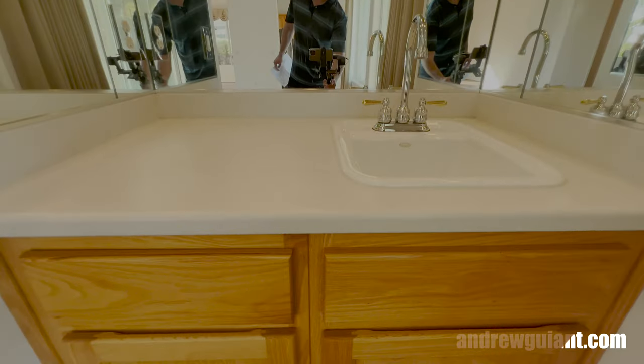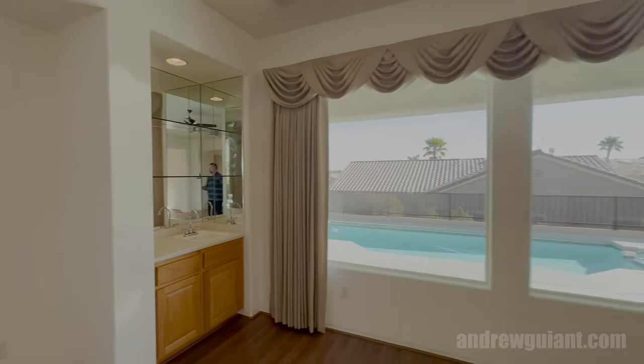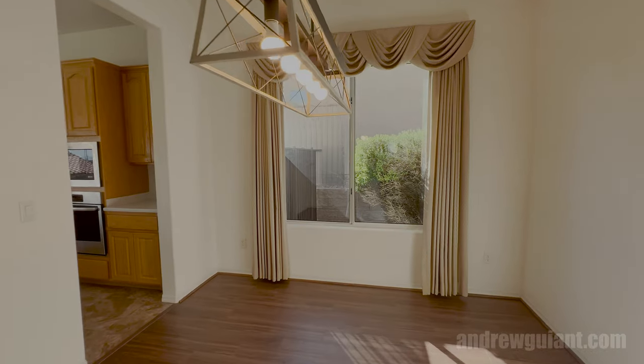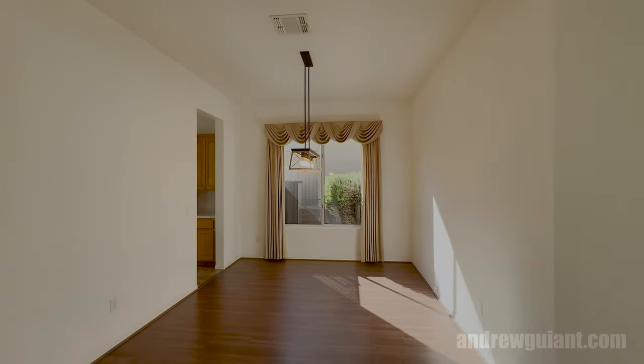So if you're looking for a wet bar, you found it. I'm gonna give you a quick peek of the pool, but not too much. Formal dining room, little pass-through entrance into the kitchen. I love the light there. The curtains look very nice.